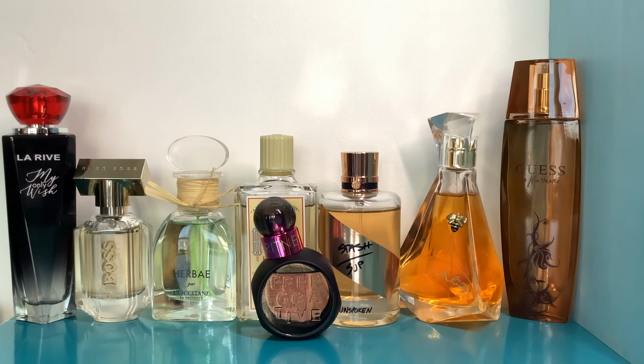And the other one that's really good is the Ego flanker to this. It's really, really nice as well, so I highly recommend that. I think that's a lovely perfume. So yeah, the Rave one not so much, but this one and Ego, if you can get either of them for a good price, they're both lovely.